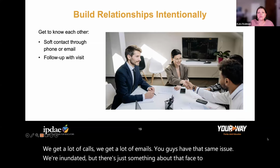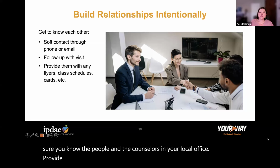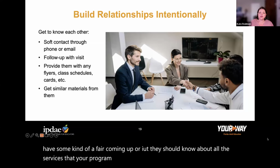So make nice, bring your cookies, okay, and get in and make sure you know the people and the counselors in your local office. Provide them with any flyers that you have, class schedules, cards. If you have some kind of a fair coming up or IET, they should know about all the services that your program offers, and you should be getting the similar materials from them.